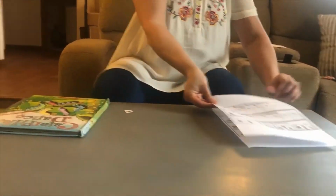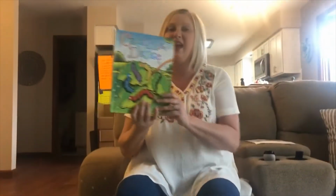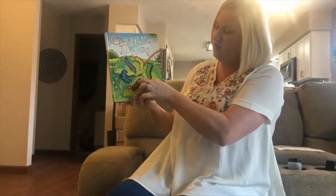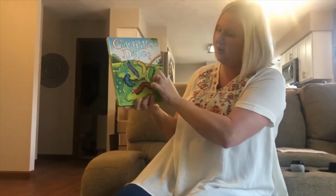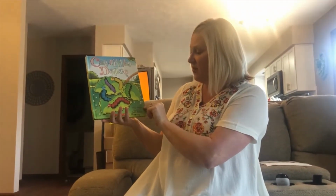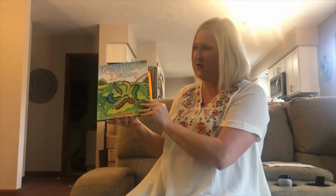So that's our activity for the day. And now we're going to move on to reading our book for the day. Our book for the day is called Caterpillar Dance. All these purple, yellow, red, blue, and green caterpillars. I love this book. It is written by Will Grace. Here we go.